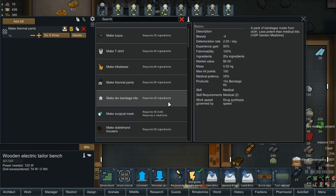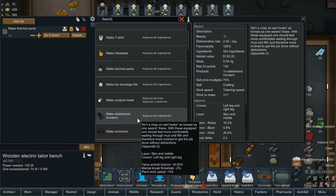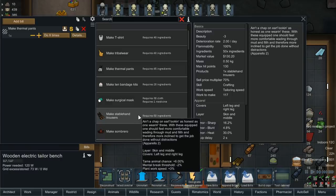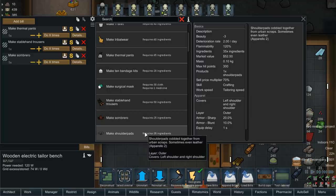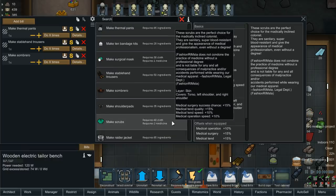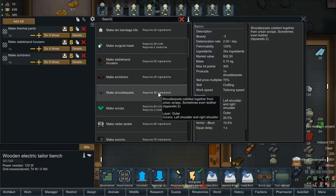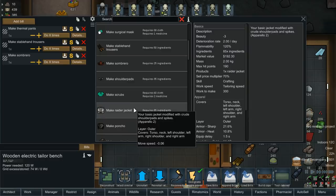So thermal pants are good, so those are 54, wow. Oh, that's 58, but still, it works out as good, so we can make those. Sombrero is close to a 2x, so that should be fine. That needs to be 70, so no. Okay, so that's cloth and medicine for scrubs. Preferably not, but that does have a lot of bonuses there, but we don't really need to worry about those. We're not making these for ourselves, we're making them to sell.